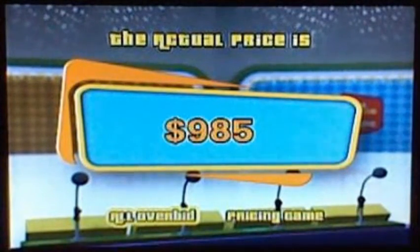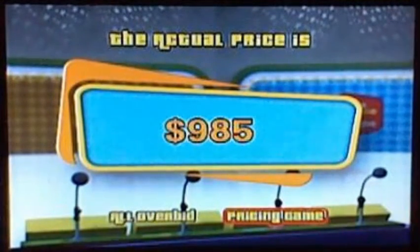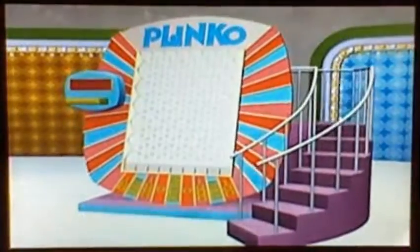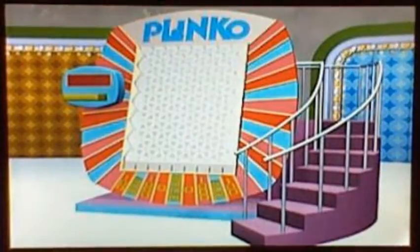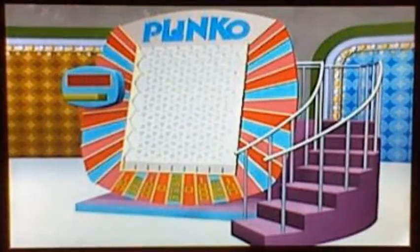Now, first up, we can do the pricing game for Mario and Peach. Up we go! You're going to play Plinko for a chance to win up to $50,000. I'll give you your first Plinko chip. You have the chance to win up to four more chips and four more prizes. Let's take a look at those items now. Here's the first item, Rich.